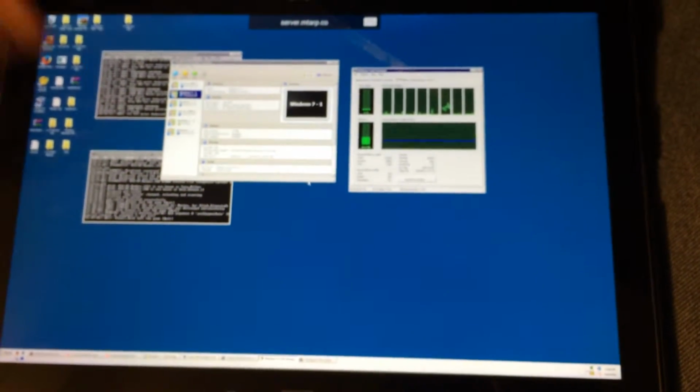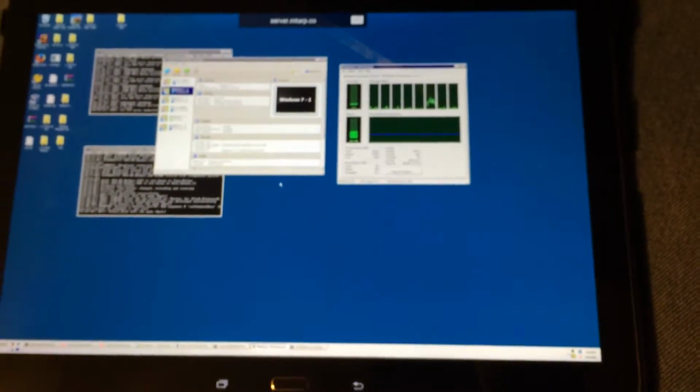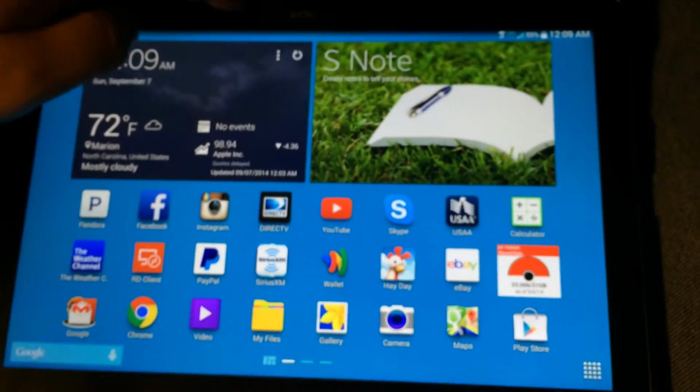This is my server computer. As you can see, I can log right in, I can do what I need to do. Obviously, I'm on Wi-Fi right now, so that doesn't really justify the Verizon part, but you get what I'm saying.